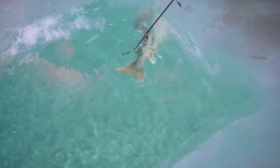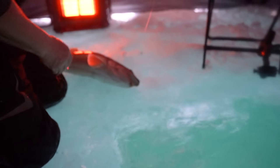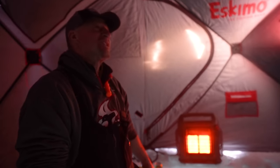He's up, they got him! Woo! Nice job, Scott! Oh, that is so cool to be able to see that fish come in and just absolutely slurp that bait in. Whoa! Wow! That fish came in so fast, we've been in here for probably a half hour. Woo! That was so cool, Scott!